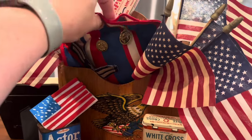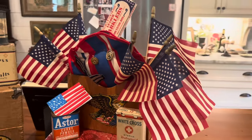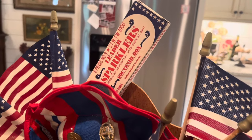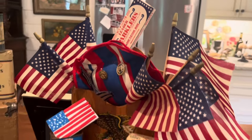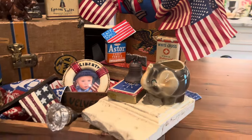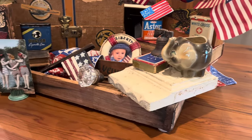What is that? Just a little? That is just a pin cushion. Oh, so cute. And an old sparklers box that my friend Amy, the Vintage Violet, gave me. And then, I love old tins, too, so I just, you know, some of them are not patriotic, but they have the right color. Yes.